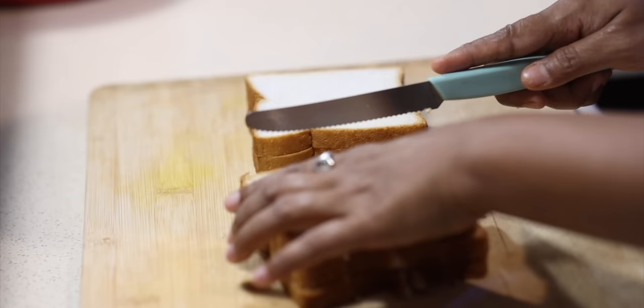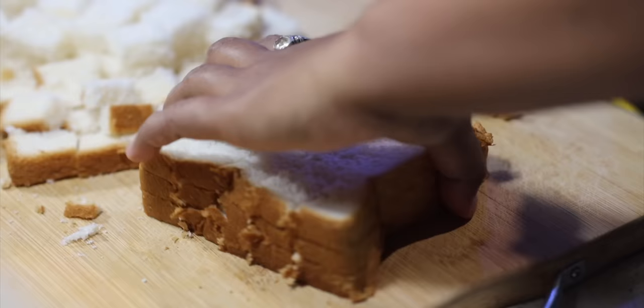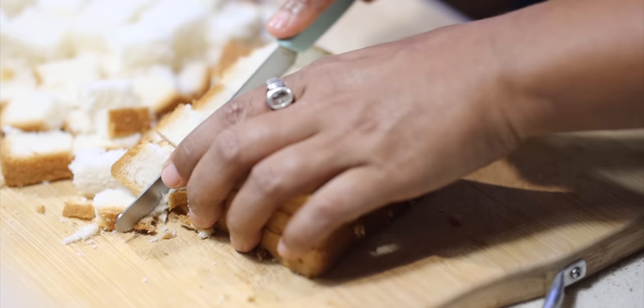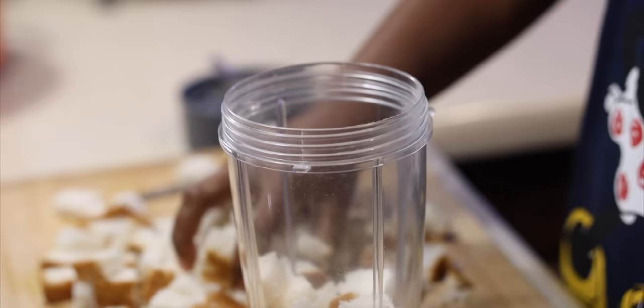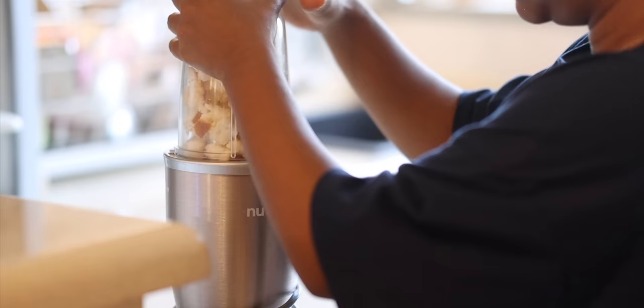I'm going to make some bread pudding. I had this bread which was lying in my counter and before it went bad, I decided to use it up. Because we need to cut it into pieces and grind it into a powder, it's best to use old bread and not fresh one.